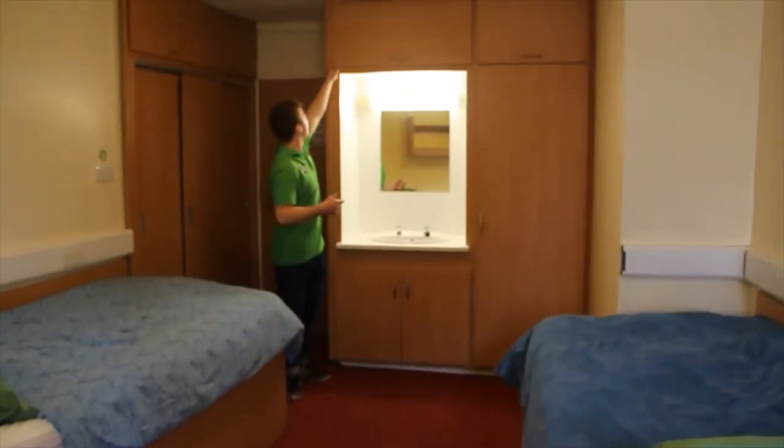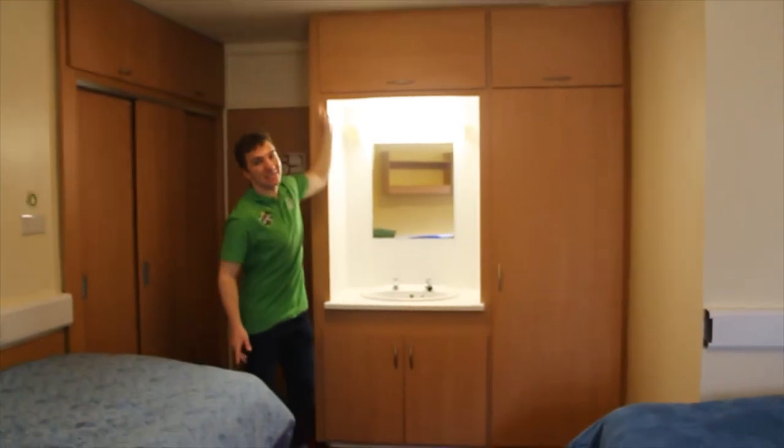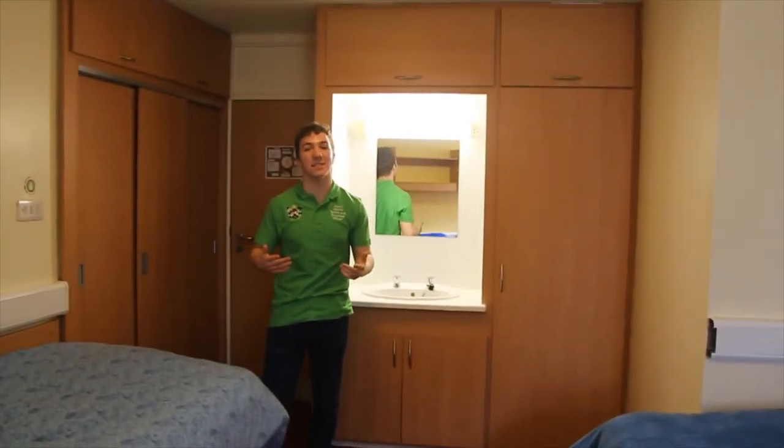Loads of storage space both overhead and underneath the bed, so you don't need to worry about where you're going to put your suitcase or boxes or anything like that.